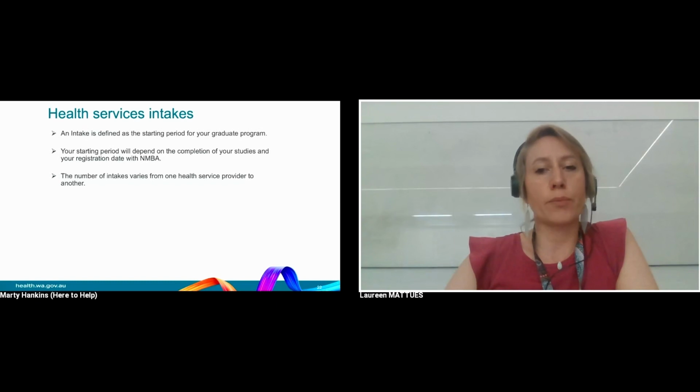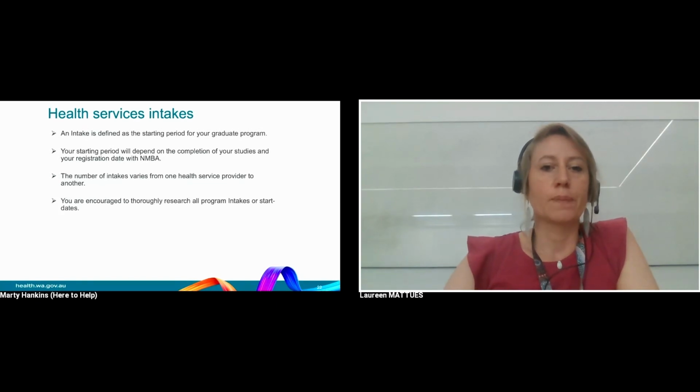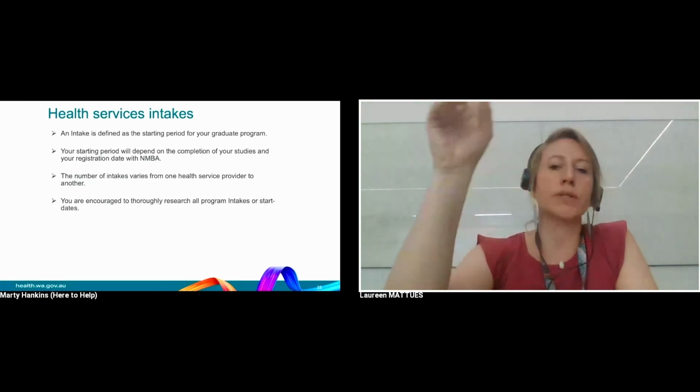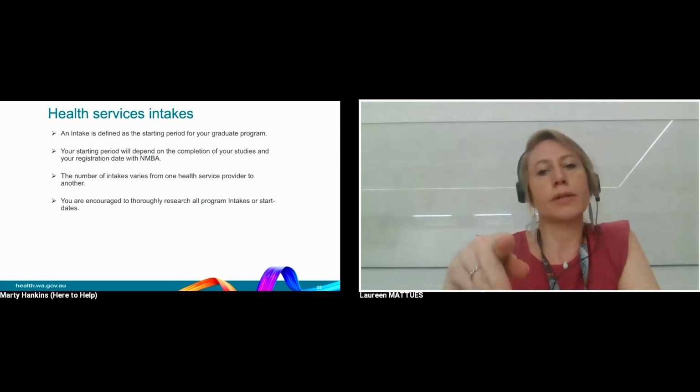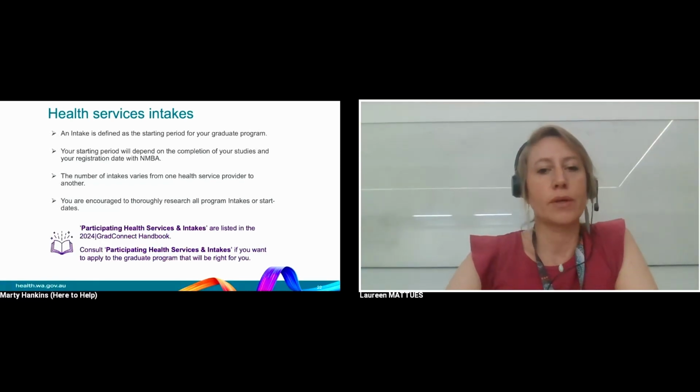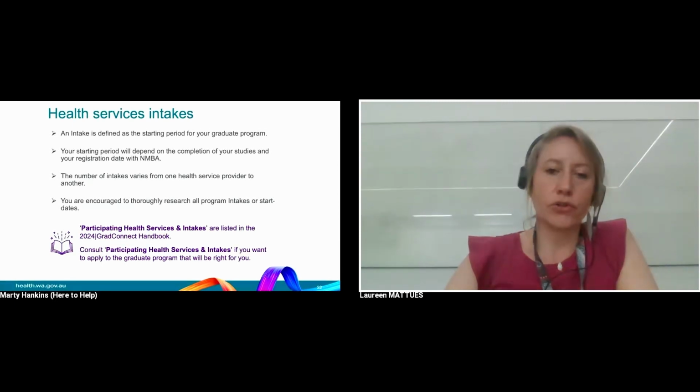Different providers will have different numbers of intakes and different dates. So look at our handbook again. At the end of the handbook, you will have the different services, and you will have two columns: the start dates for 2024 and the start dates for 2025. If one of the columns is empty, it means that they have no intakes for 2024 or no intakes for 2025. So more information in the handbook. Have a look at that and make sure you choose the right program, because when you're selecting your preferences, if you selected wrong, then you won't be able to change it and you might miss the opportunity to work for one of our health services.